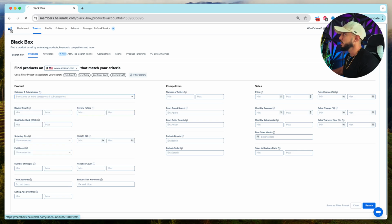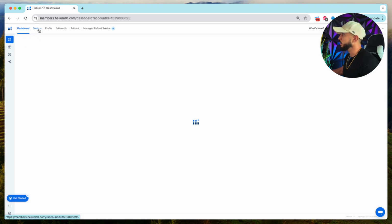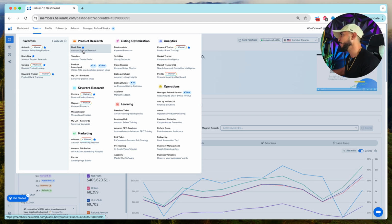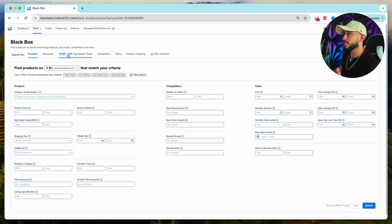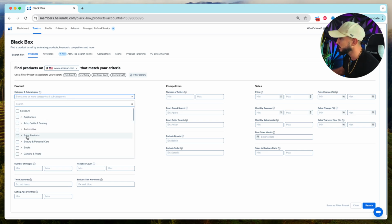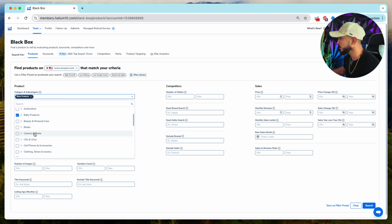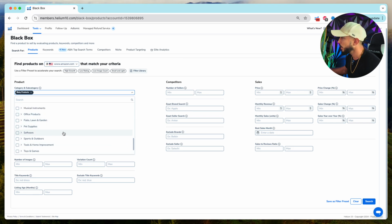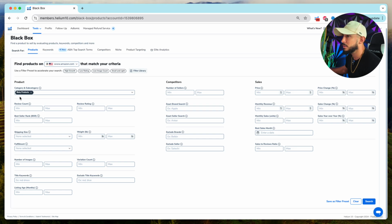So once you're on Helium-10 here, you would go to Tools, and we're going to click Black Box, which is Amazon product research. This is going to allow us to see what products are good to sell on Amazon. What I like to do is click all these categories here that I like. I like baby products, and also a very good one is pet supplies. I also would do tools and home improvement, toys, and you can play around with this, right? But what we're going to do is just focus on one specific category.